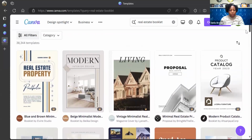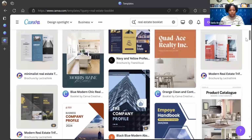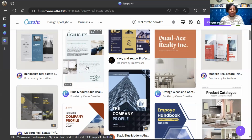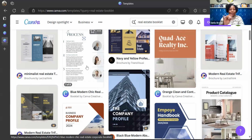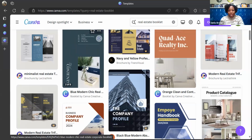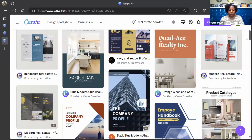All right. So I typed in real estate booklets. And you can see, so this is the one that I used, right? So very similar. They happen to have my same color palette. So I was like, oh, that'll be easy. And then just made the adjustments. But you can choose any of these and all the colors are changeable.